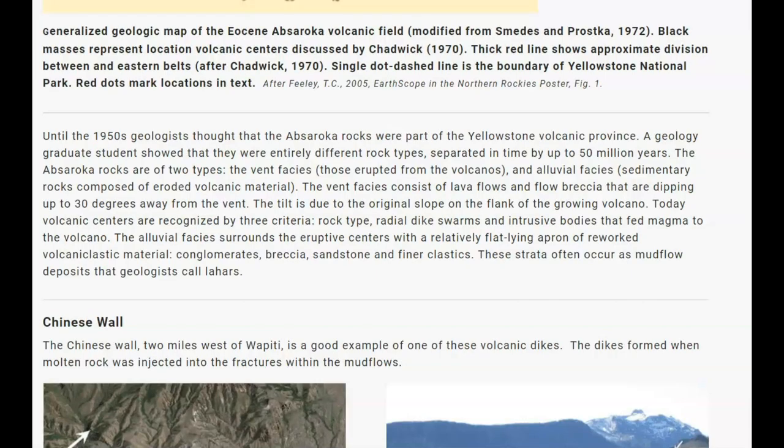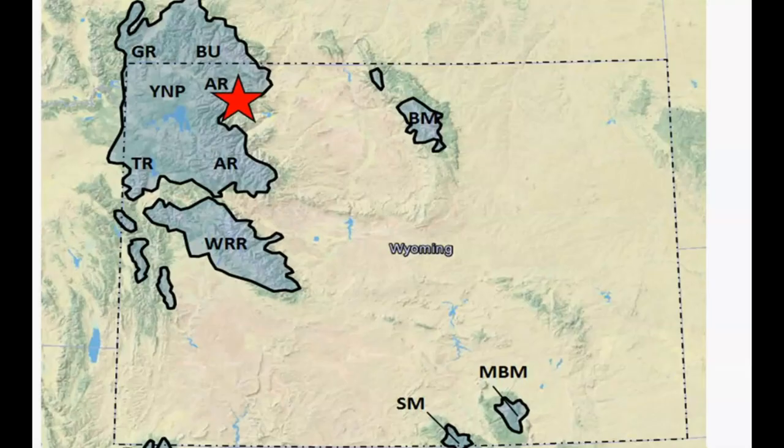I keep telling you that geology is a relatively new, untapped science. Half of what they thought was true turned out not to be true, and there's still much to be discovered. Until the 1950s, according to this paper here, geologists thought the Absaroka rocks were part of the Yellowstone Volcanic Province. A geology graduate student showed that they were entirely different types of rock, separated by time up to 50 million years. Here's another image of the volcanic activity from the Absaroka volcanic activity.